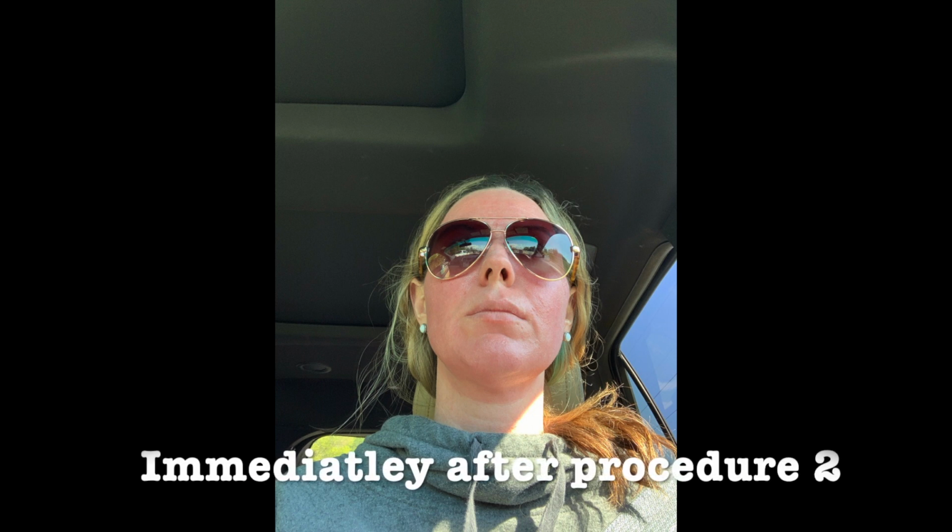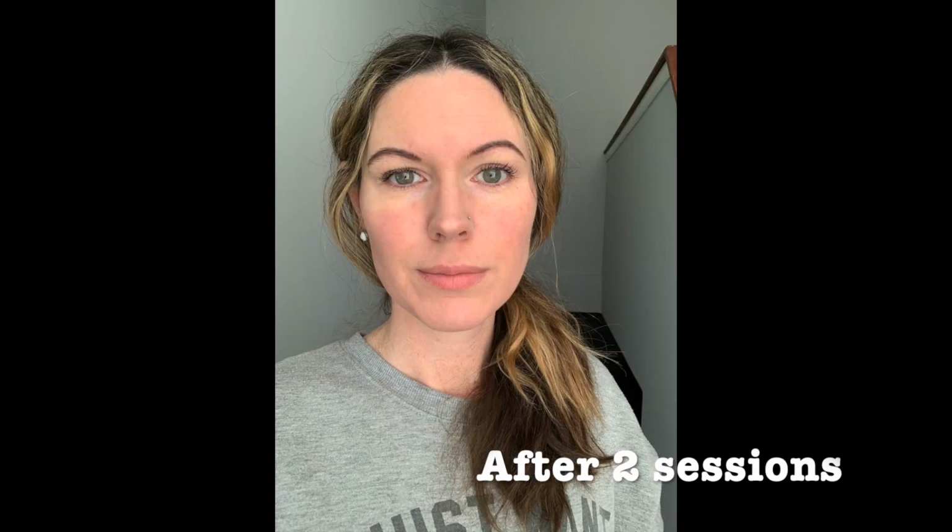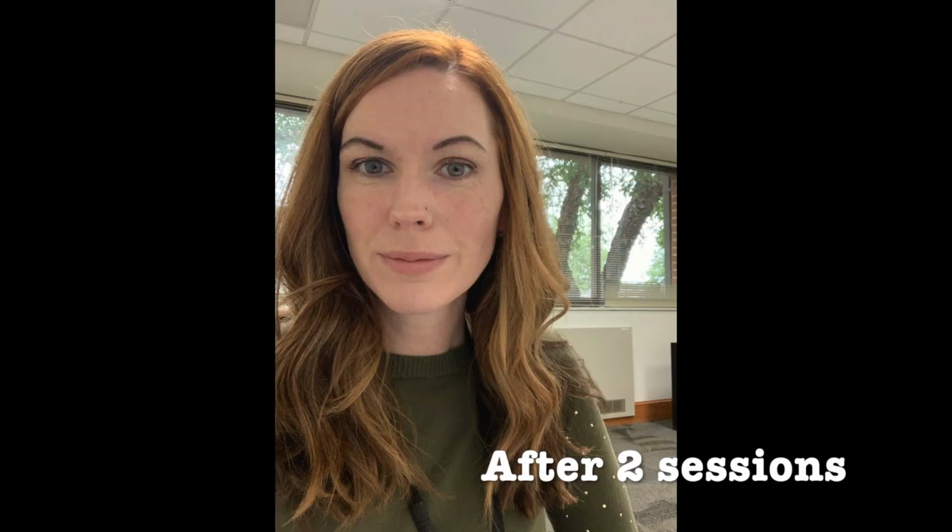That's when it really is the most painful, is the evening of day 1. So this picture is immediately after procedure 2, driving home, and later that night. Once the numbing wore off, it was most painful. And then a few days later, this is after 2 sessions of the CO2 cool peel. So I loved the results.